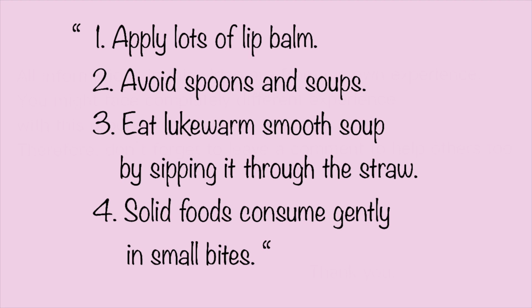First thing before eating with a fresh new lip tattoo is to over-moisturize your lips. If your lips are properly moisturized with heaps of lip balm, then you actually seal them up so they are protected from bacteria. Maybe don't eat soup with a spoon, but make it less warm and consume only blended soup. Plus sip it through a straw. Other types of food, consume just in small bites, one at a time, to avoid touching your lips.